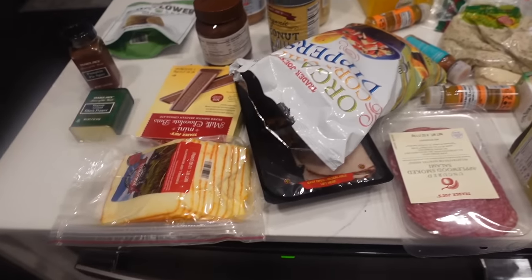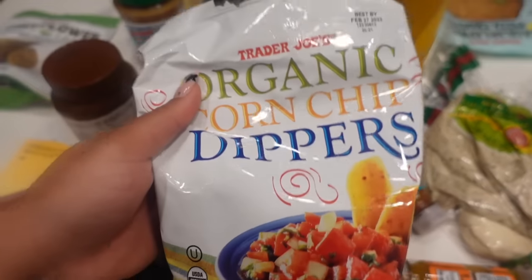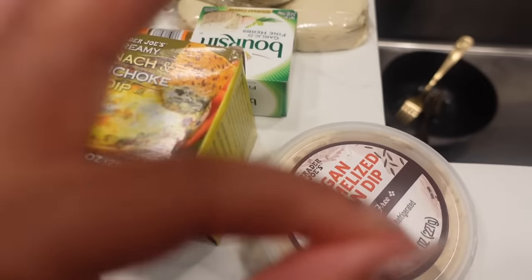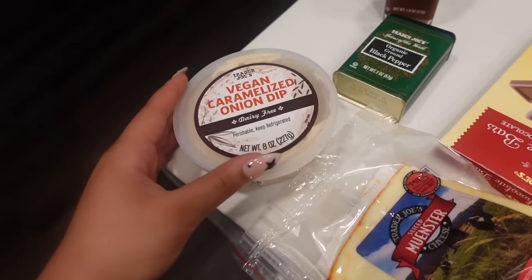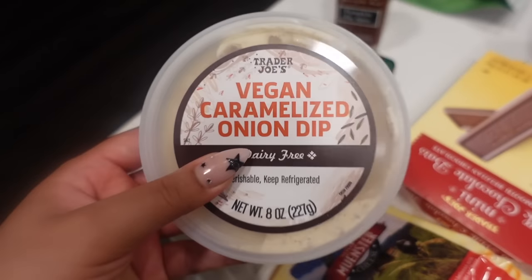So I just got home and I thought we could do a Trader Joe's haul, at least because I stopped at Trader Joe's. And y'all, I haven't eaten all day. I was hungry. So I popped these open with this vegan caramelized onion dip. Ugh, so good. Y'all gotta check out Trader Joe's vegan options for their dips. I really like this one and also the cheese nacho dip. I couldn't find it at this location I went to, but this is so good.